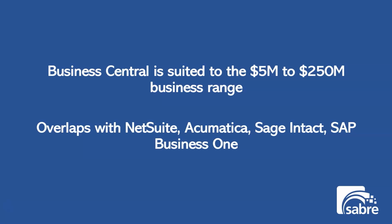It's probably pushing past tier 2 into tier 1 a little bit, and maybe not all the way down to, certainly not to the bottom of tier 3. I don't think a $10 or $20 million company should be looking at NetSuite based on what I've heard about it.